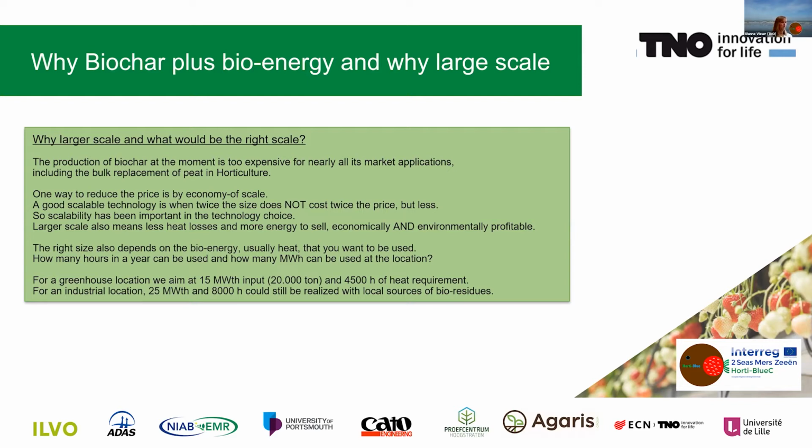a certain location. So to put it a bit in perspective, for a greenhouse location, we would aim at something like 15 megawatt thermal input. That is about 20,000 tons of wood and roughly 4,500 hours of heat requirement. But for an industrial location, you could go to a bigger size and use the year-round 8,000 hours. And that would still be small enough to allow for local sources of bio residues. So this puts it a bit into perspective.